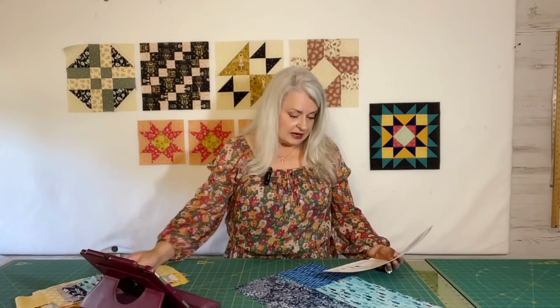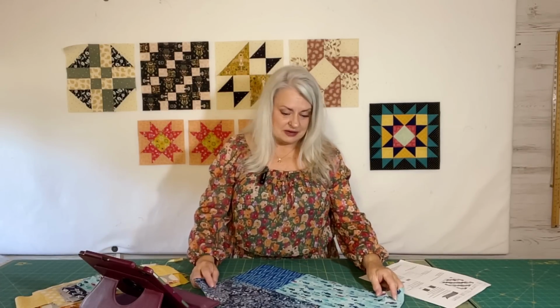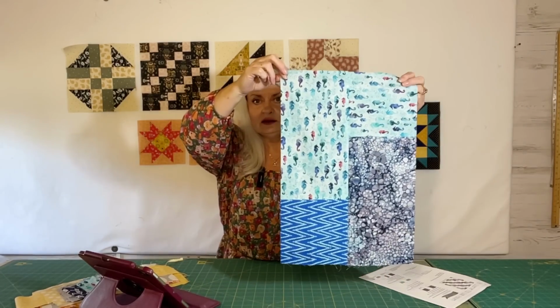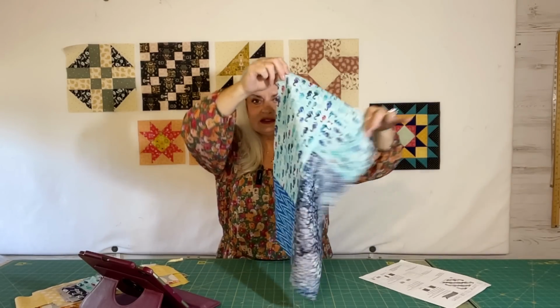Okay, so some other things that I want you to note about this pattern, if you haven't done it. Let me know in the comments if you have done it. I would like to hear how many of you participated in that this week. But the blocks turn out this way. Now, normally you wouldn't have the same print here.